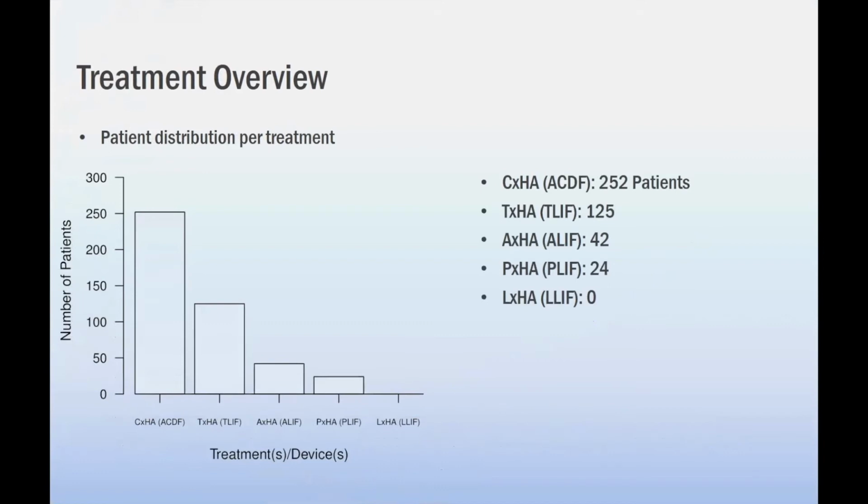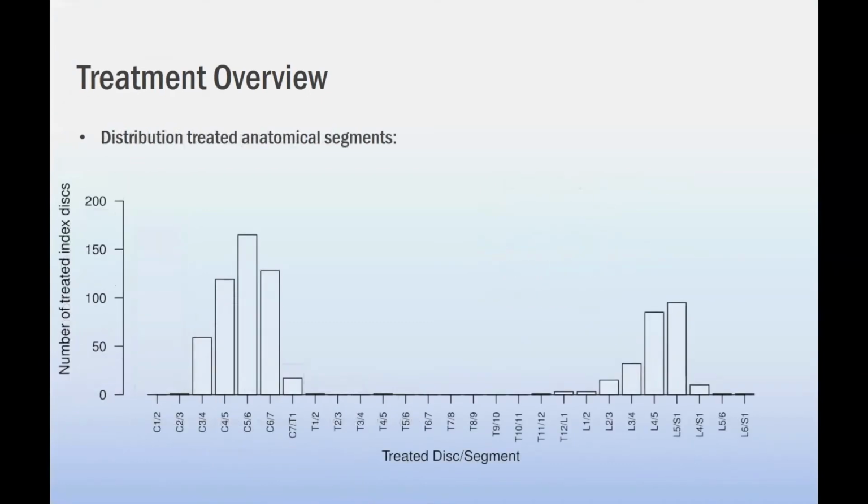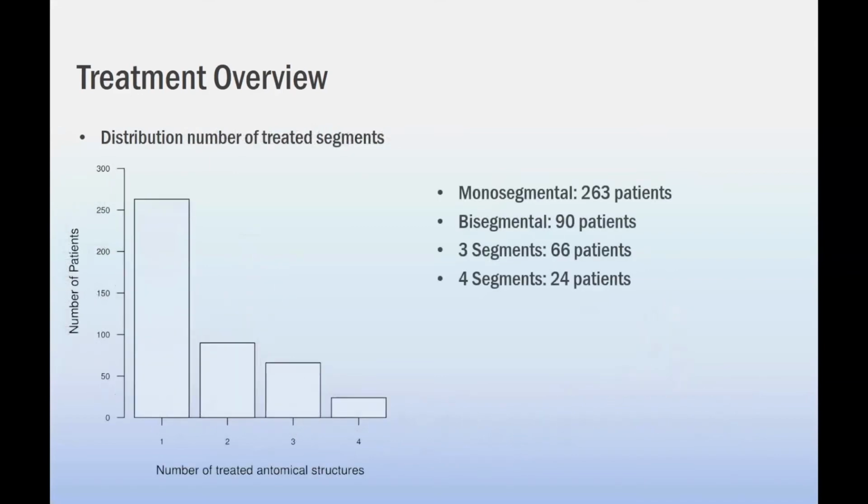Looking at the distribution, so far the majority of the cases have been cervical, and Christoph will share some of his experience with the cervical. There's been a good number of ALIFs as well as PLIFs enrolled in the distribution, and this is just the anatomic sites. Most of these have been single segments, but a good number of multiple segments, including up to 4 different interbodies with either an ALIF, an ACDF, or a TLIF.